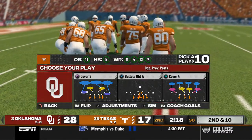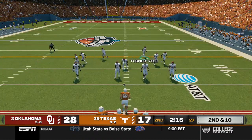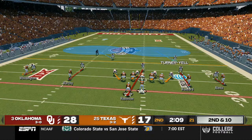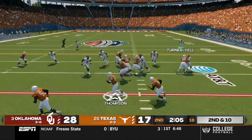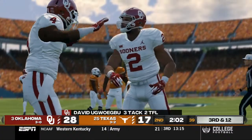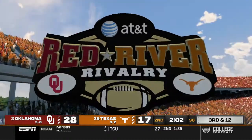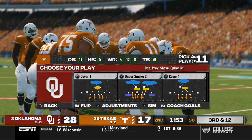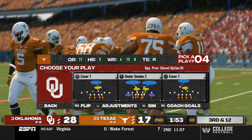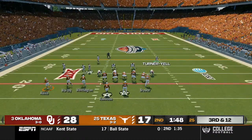That makes it second and 10. Second down, 10 yards to go. Ball on the 25. And he's taken down at about the 23-yard line. I like how the defense got all up into that option to disrupt it. The offense looks a bit unsettled after losing that battle. We've got third and 12. Ball on the 23.